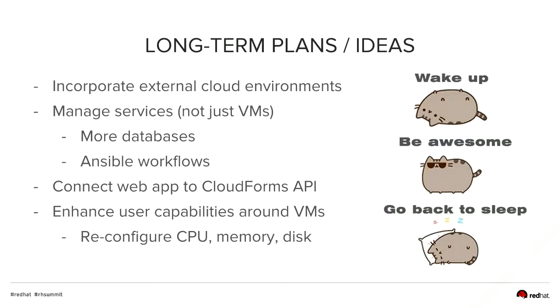It's helpful to have a single place to view all of your VMs, just one inventory, and CloudForms can be very helpful with that. We'd also like to manage services and not just VMs, so allow for more databases to be provisioned, kick off some Ansible workflows through CloudForms. We can also connect web apps to the CloudForms API.